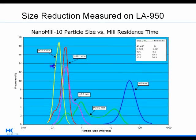So this is showing off one of the reasons you might choose to use laser diffraction. If you need to track this size reduction, you need to be able to measure these larger particles and still be able to measure down to the scale of 100 nanometers. And the LA950 is quite capable of measuring across that entire range.